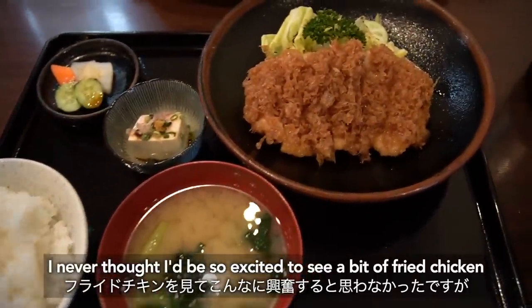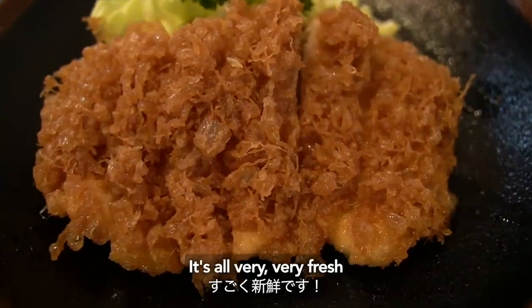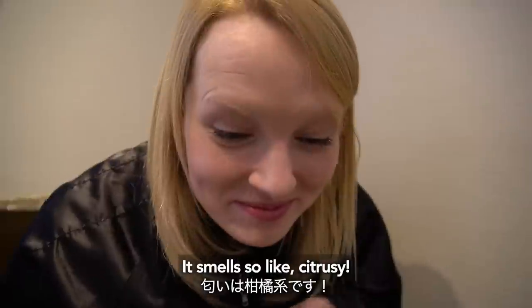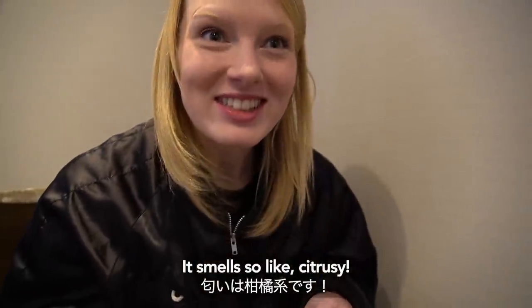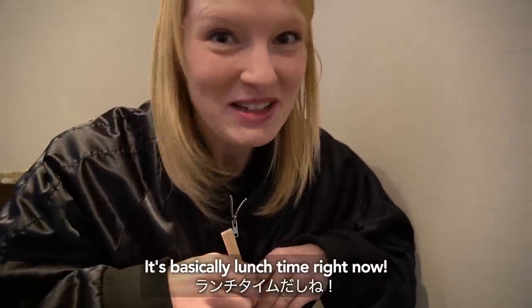I never thought I'd be so excited to see a bit of fried chicken, but that looks absolutely delicious. It's all very, very fresh. It smells so citrusy, delicious, fresh. I'm so excited. I'm so hungry. It's basically lunchtime right now.